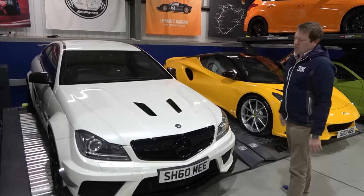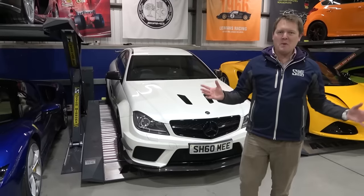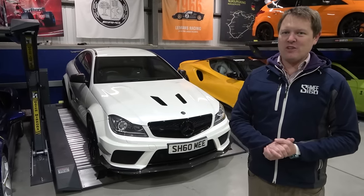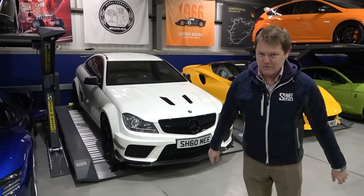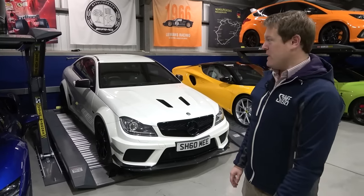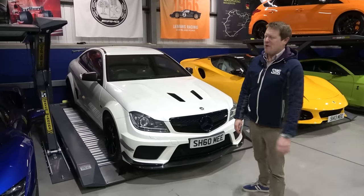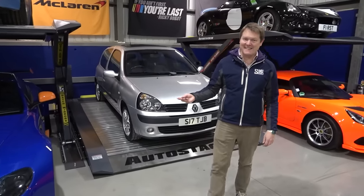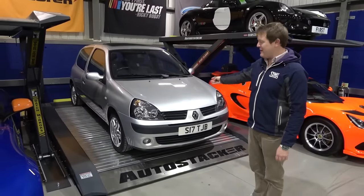Who knows what happens with that in the future, but certainly for now it completes that trio of the Black Series cars, with a dream to one day perhaps purchase all six, including the SL65, the CLK63, and the SLK55. But that would be a lot of money to put into Black Series cars, so I'm not entirely sure whether that's realistic.